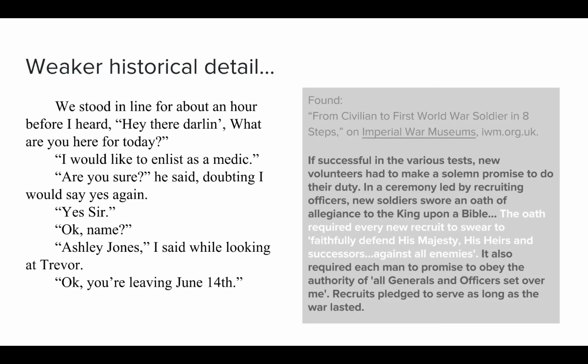What I found on this website was that if they were successful in various tests of physical strength and physical aptitude, new volunteers had to make a solemn promise to do their duty. In a ceremony led by recruiting officers, new soldiers swore an oath of allegiance to the king upon a Bible, and the oath required every new recruit to swear to faithfully defend His Majesty, his heirs, and successors against all enemies. It also required each man to promise to obey the authority of, quote, "all generals and officers set over me." Recruits pledged to serve as long as the war lasted.